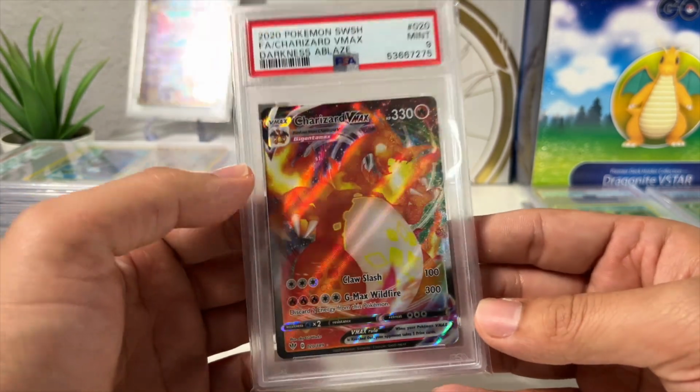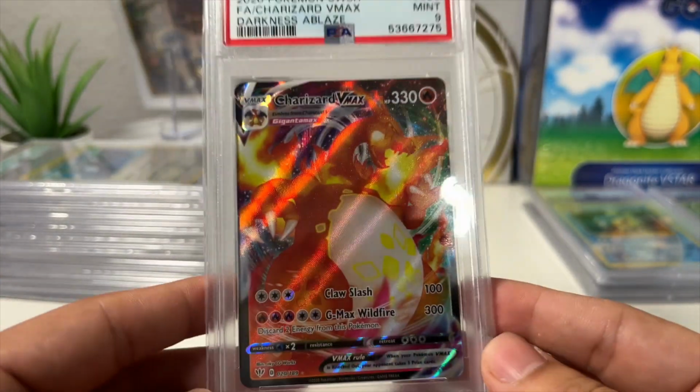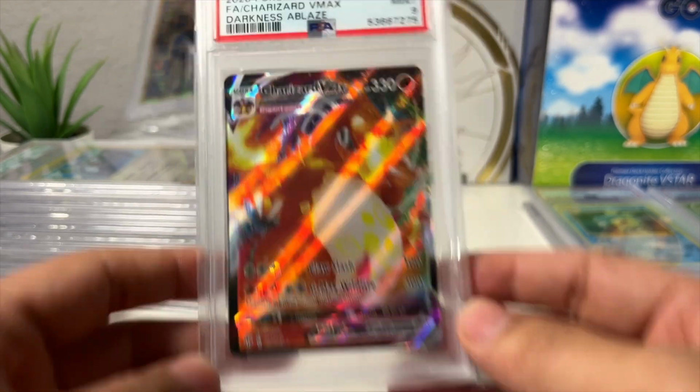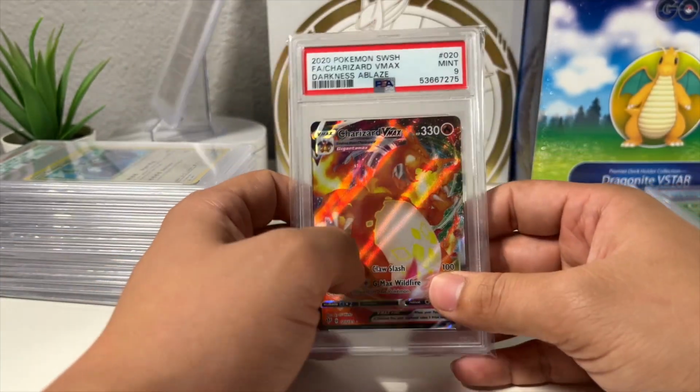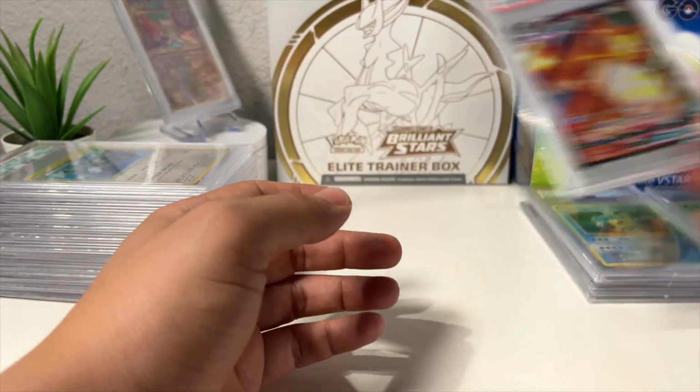I do like the design on it. Let me get a little close-up on it. There you go. Pretty cool looking card. Let me know what you guys think about this card. Unfortunately, I have opened up a lot of Darkness Ablaze and was never able to pull this card, so I just went ahead and bought it.